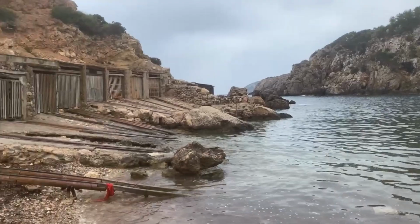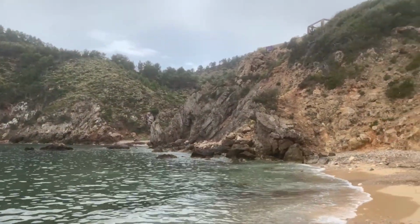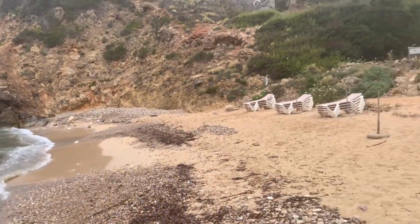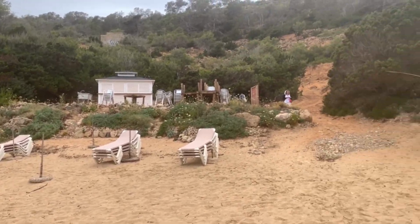There was nothing happening because it was clouded. Fishermen's huts, a little restaurant, and some beds were there. Perfect to go there with your lovely lady, and because it's not crowded at all.